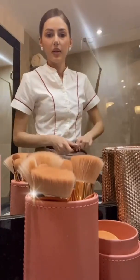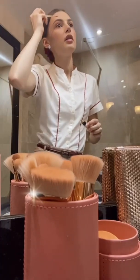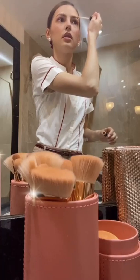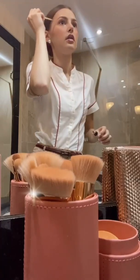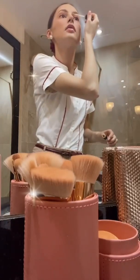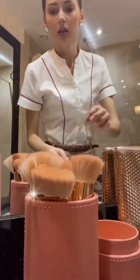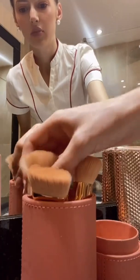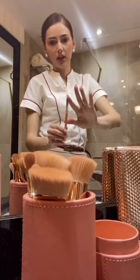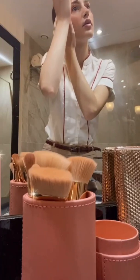Alright, so my next step, guys, I will take a regular concealer and apply it up my eyebrow to make the line more clean. I have a brush which I use for concealer under my brow. I will use this brush, and I'll put the shade very nicely.